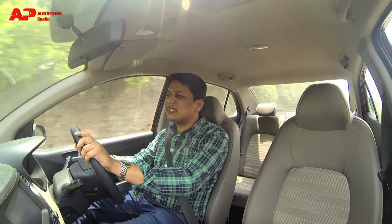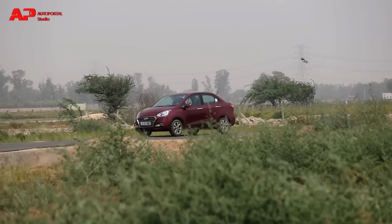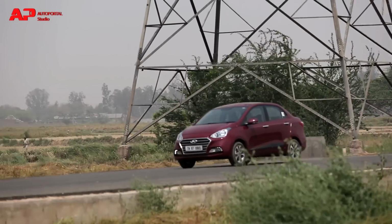Well, even when you rev this engine hard, it doesn't really tend to become too boomy inside the cabin. It remains rather nice and sedated, and even though there is a bit of a hum, it really does sound like a very distant hum rather than a close clatter inside the cabin. So in that sense, Hyundai has done a good job in the isolation of the cabin from the outside.